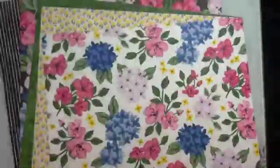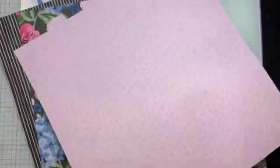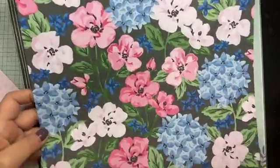Hydrangeas are one of my favorite flowers. Look at the black and white. Oh, love it. And the dies cut out a lot of the paper pieces. Just a really great background. Look at how you could color that. Ooh, I love that. Fresh freesia. So pretty. Look at how gorgeous this is.